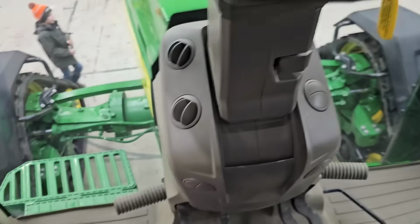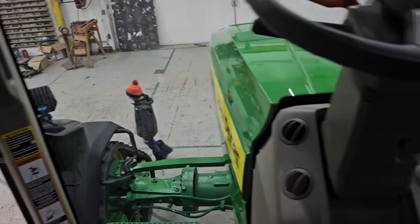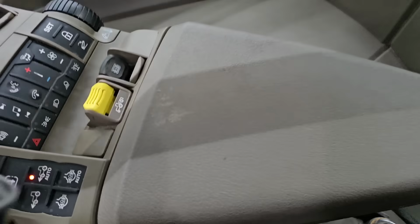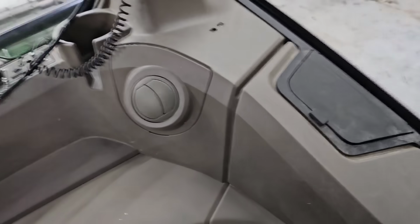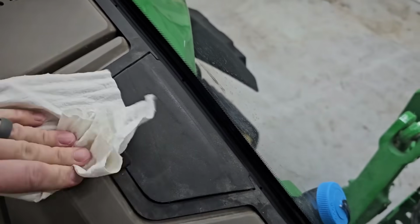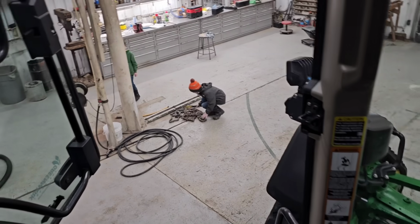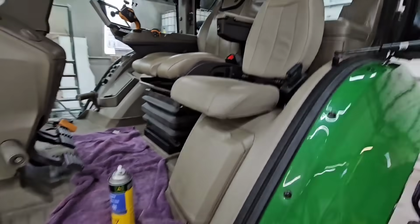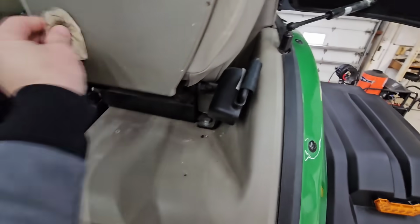Anyway, we're going to get this tractor out of here. It is mostly clean, but my interior cleaner sometimes doesn't get all the dirt, like that spot there. So I'm just going to go through and clean a few things off before we get it out of here, and then we'll get this put away. Okay, that's better. Oh, there's another spot. Yep, gotta clean that off.